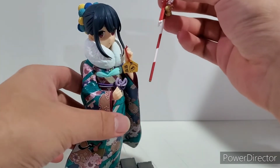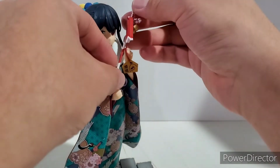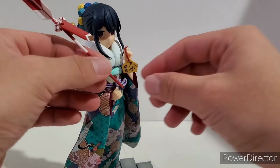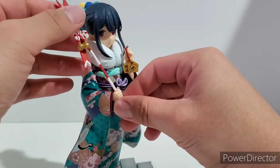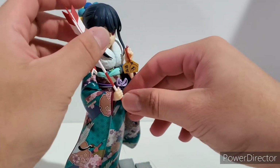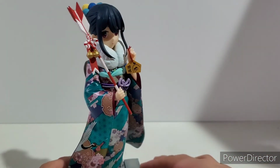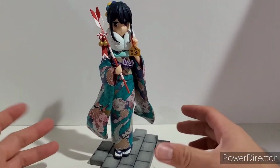Let me double check. You know what? I totally realized that I need to check how to put this on. But yeah, you just go ahead and slide it into her hand, and she just holds it. Huh? Okay, that's neat. Very interesting. But yeah, that's the figure right there.